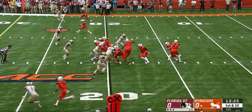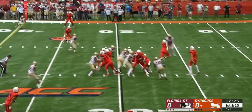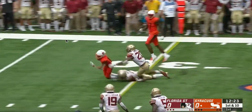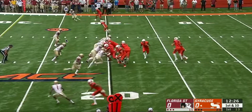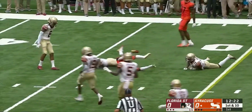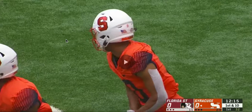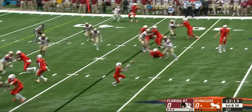You'd like to see the corner play this a little bit more to the inside where he can kind of split these 2 defenders. He's a little wide there initially, and number 20 there could probably get a little bit more depth in his zone drop. That play action does kind of freeze him a bit. So again, it's a pretty good call for the offense versus what FSU has dialed up pressure wise and coverage wise there.